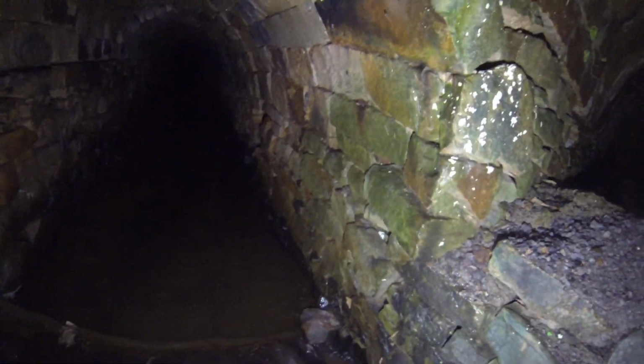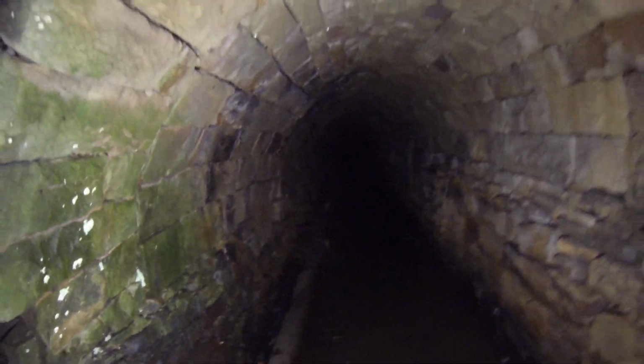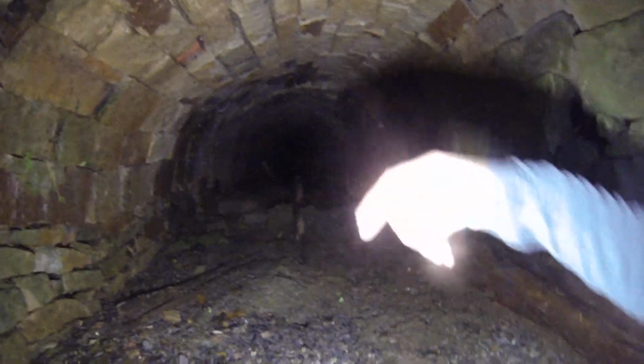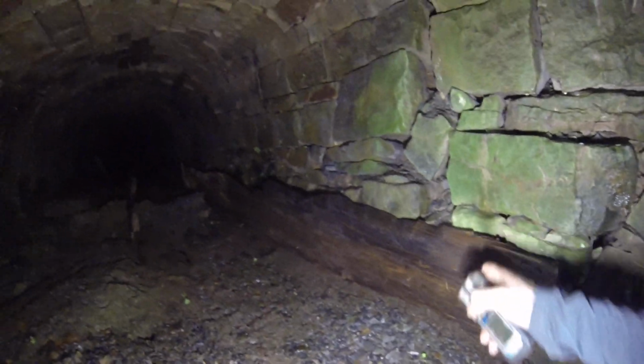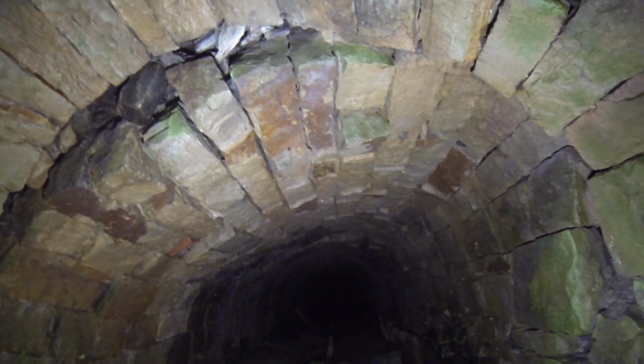I'm not actually too sure what this aqueduct type thing is for. I suppose this could be the way down into the mine, potentially. I just know that the mine, what's listed as the mine, is like 15, 20 feet out there. So, as long as the gas meter says let's go, we're going. You don't get the wood there, the wood's nice. The ceiling's a little bit to be desired here.